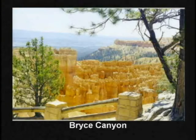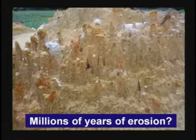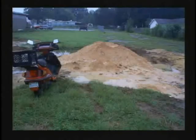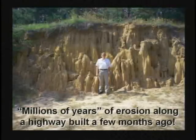They'll tell you it takes millions of years to erode all this stuff. Yes, boys and girls, millions of years of erosion. I don't think so. That's in my backyard. There's my ink pen on top of it. I had a pile of dirt out there, got rained on one time, and it made erosion marks. Here's millions of years of erosion along a highway built a few months ago.